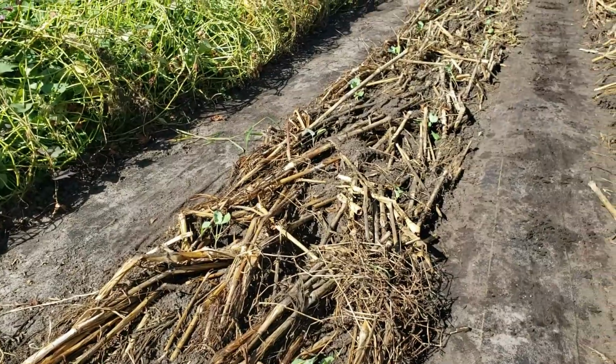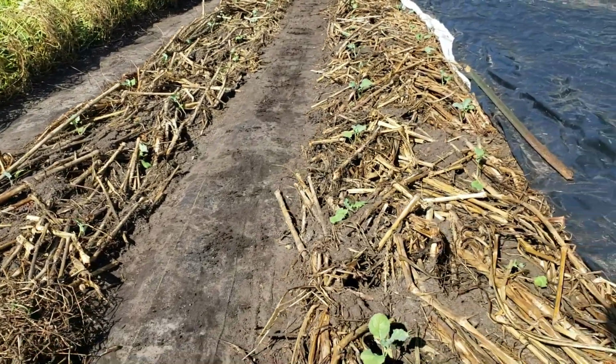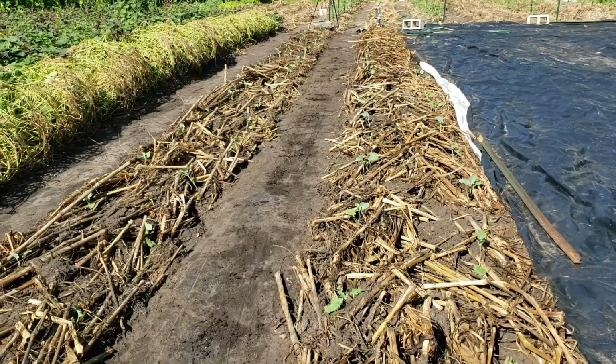Got a couple of rows of broccoli done. Okay, we're getting our garden planted. I want to show you what all we have planted so far.